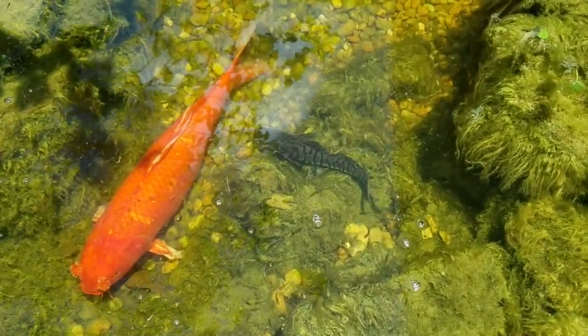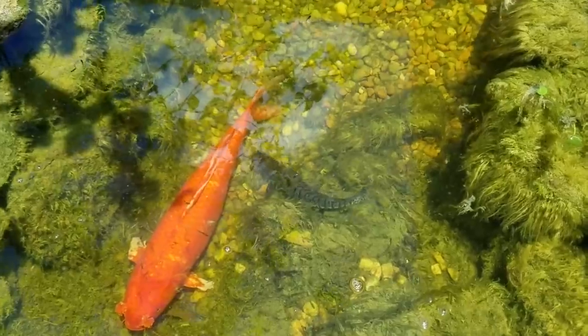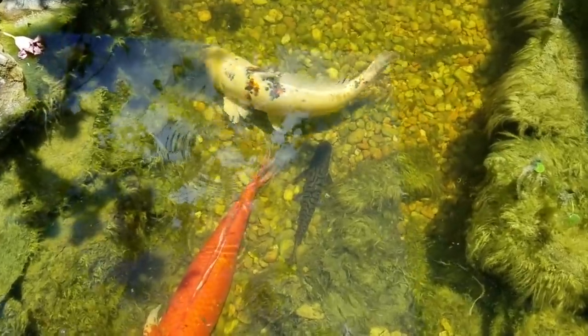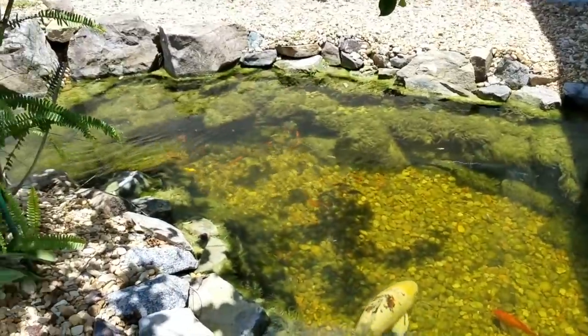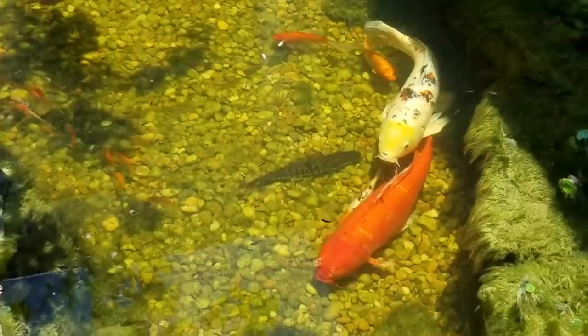Gorgeous new addition, guys. That thing is just going to sit there for a little bit. I have a new home for him, actually. He's not going to stay with us. So that guy's going to stay in here for a minute. He might get a goldfish or two, I'm not going to lie. But he's getting a new home and I'm super excited about it.